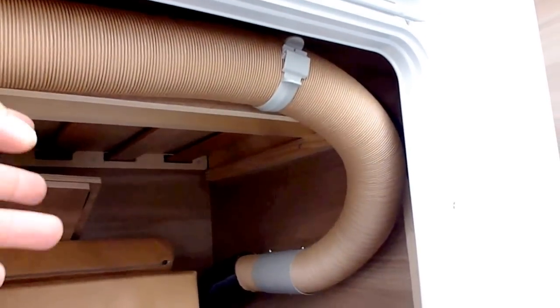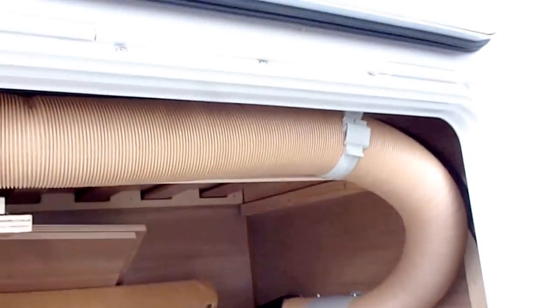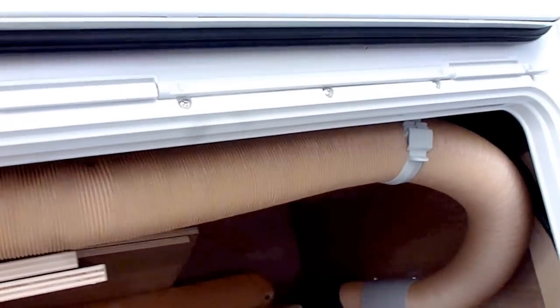As you can see, the blown air ducting, we've talked about this in the past, but it goes up the backs here so that it allows the heat to rise up behind the seating, up into the cupboards and then out of the top of the cupboards to prevent cold spots.